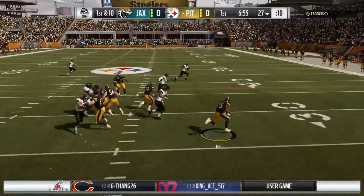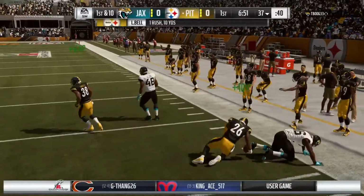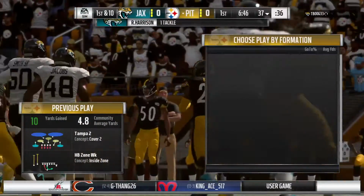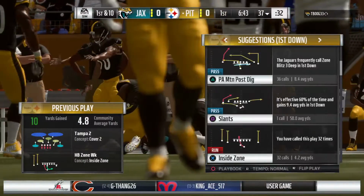Here's the first carry for Le'Veon Bell. And they're able to get this one across the 35. Give him 10 yards there, and by the nose of the football, he's going to have a first down. And there we see an early burst that makes him one of the leading rushers in the league.